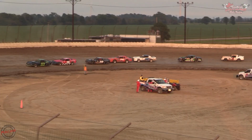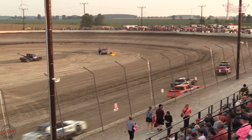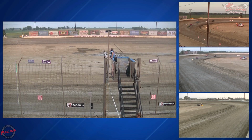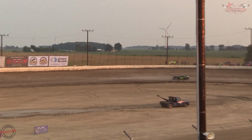Logan Schwedick brings them back to green one more time around. Checkers are out for the 53. Schwedick will take the win, followed by Todd Shaw, Alan Riom, and Lampman in the 28D. So that's going to do it for heat race number 3.